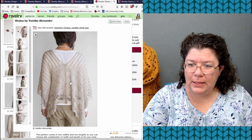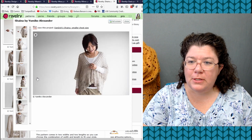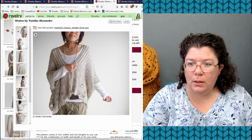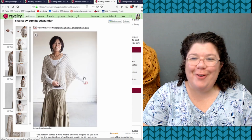I can't even begin to guess what she's doing here rectangle wise. I really want to see how she put this together, but it's definitely a cardie. It's open in the front and closed in the back. So it's just so beautiful. It makes me so happy.